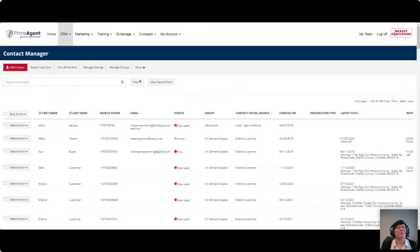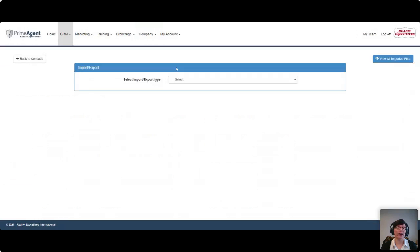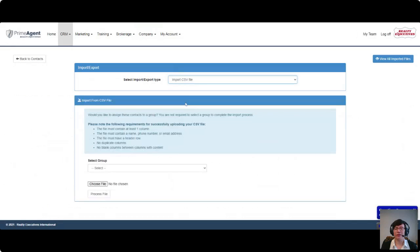So how this works, we're going to go to the more, because as you can see, there isn't an option that stands out there for us. So you have to click on more and then import export. And the import export is going to give you the place to put in that CSV. I know there's a bunch here. Choose the CSV. Trust me. Import CSV file. And this is where you're going to want to put in those contacts. Now you might also see here, select group. I didn't get there yet, did I?